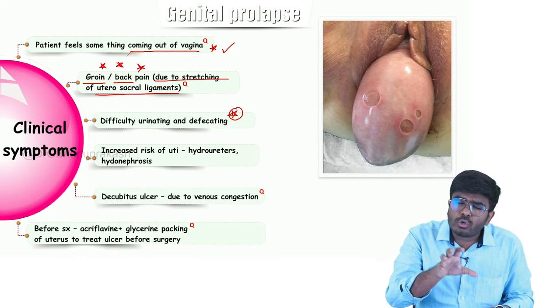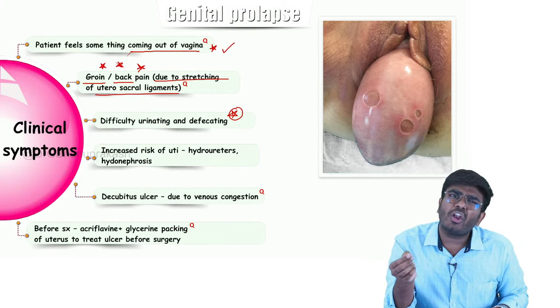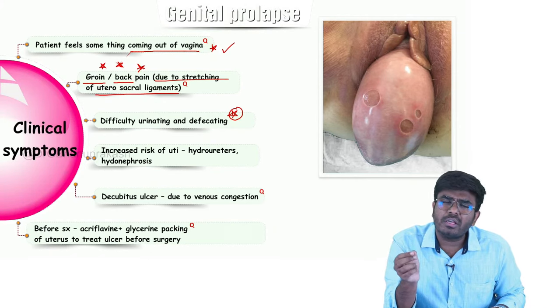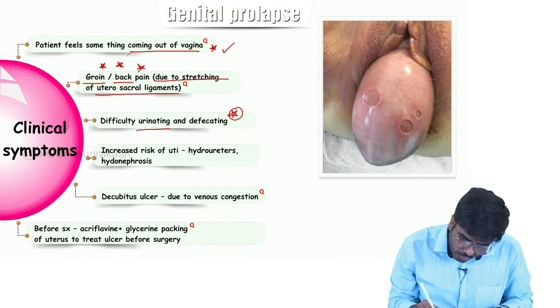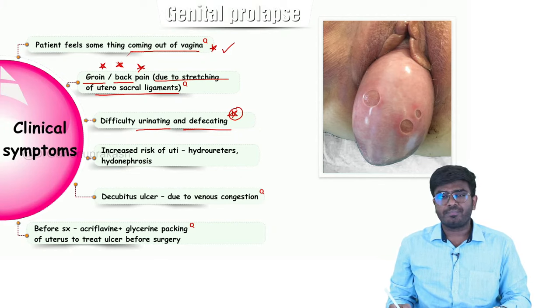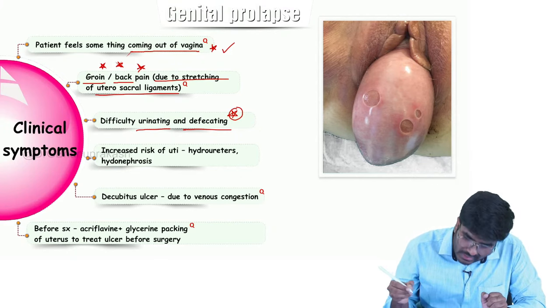Whenever there is cystocele and rectocele, do you think she is going to have normal urination and normal defecation? No, definitely not. It's not possible. So, she can have some difficulties with urinating and defecating. Now, what else can be there, sir?